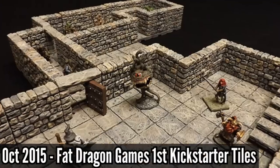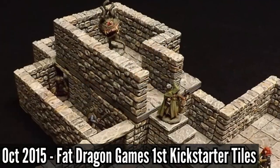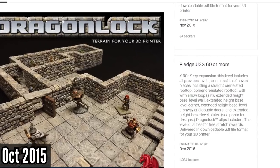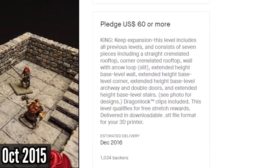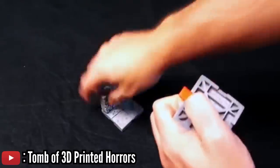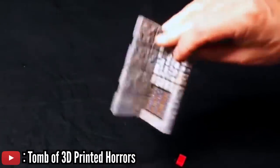Both Fat Dragon Games and Printable Scenery took existing dungeon tiles to the next level and introduced higher detail sculpts than OpenForge had previously, but they came with a premium cost, something that was still relatively new to the printing community at the time in 2015. While Printable Scenery had been creating 3D printable terrain for longer, Fat Dragon Games tiles used a square locking mechanism that sought to make tile locking a new standard in the community.